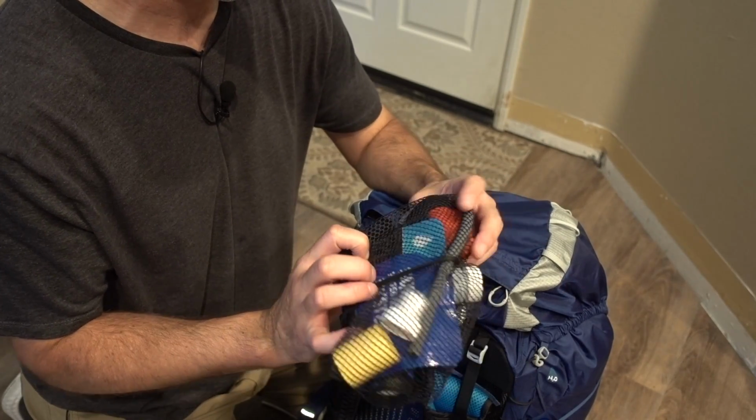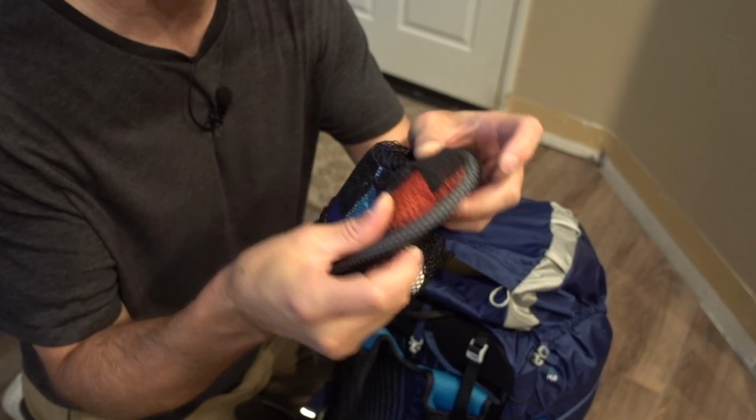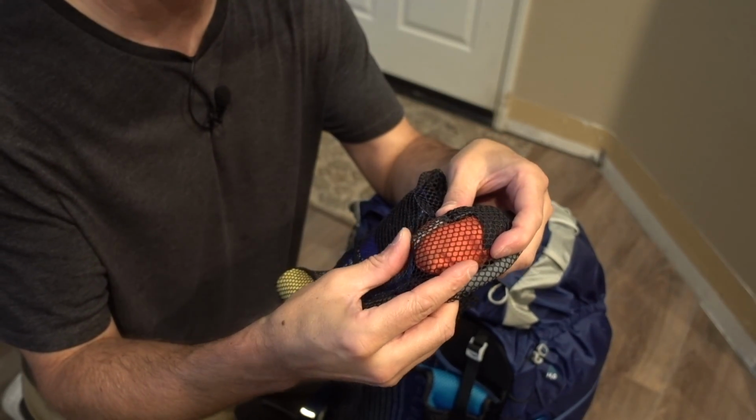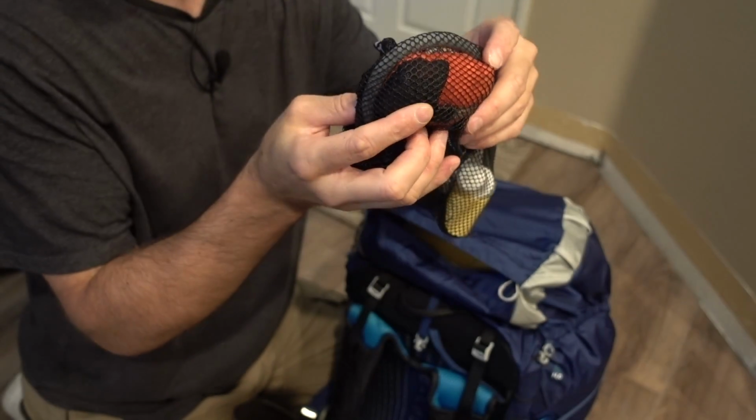I do have the Sawyer Squeeze filtration. I also have this cool little bag in here, the little Sea to Summit 10-liter bag. We've used this a couple of times on our pre-hikes. I don't know if that'll actually come out through the meshing there, so I'm not going to take it out.